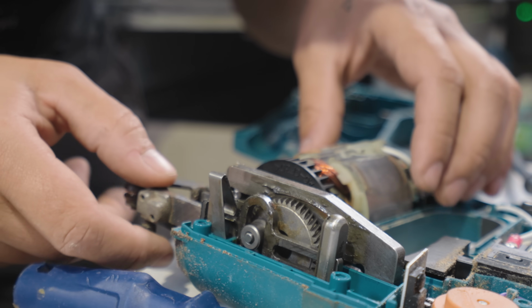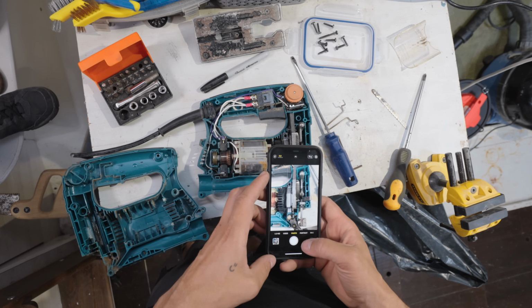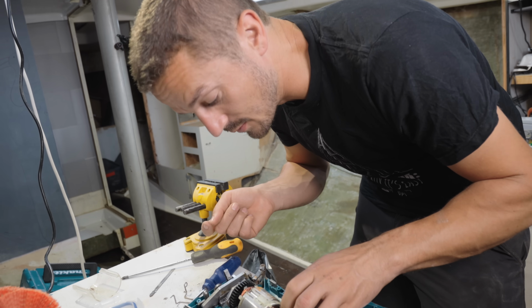There is a lot of moving parts in there, and I need to take all of them out in order to get to that little ram that goes up and down. So I took a bunch of pictures on my phone to make sure I put it all back together the right way. All right. I wasn't really sure what I was going to find in here.